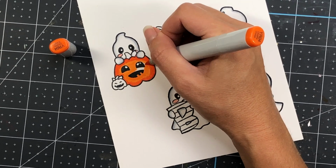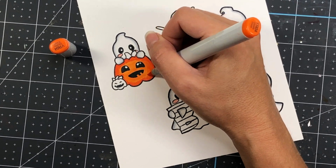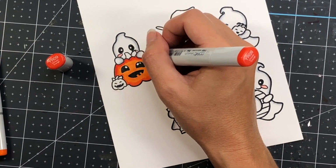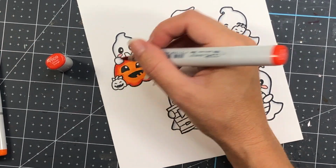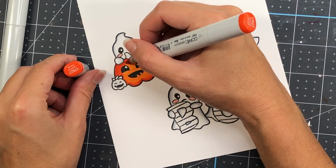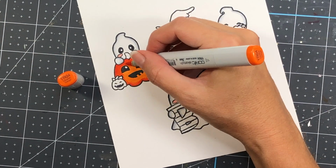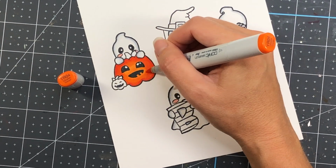So just 3 colors there, and once I finish that, I'm going to come back in with those same colors and make it a little bit darker, going over those same colors again, just to add some more distinct color and some more contrast.